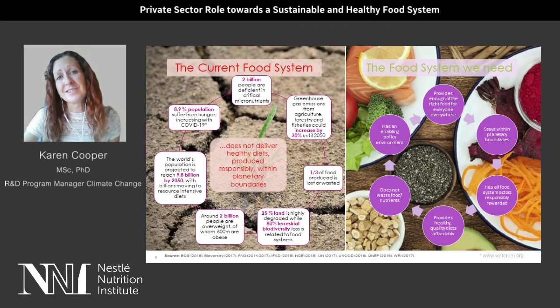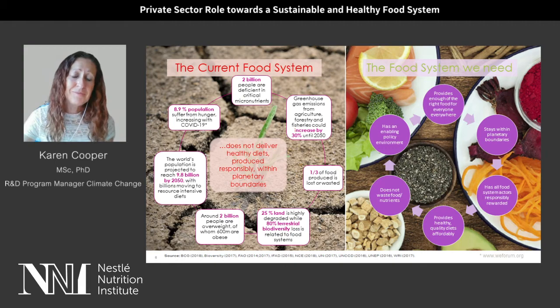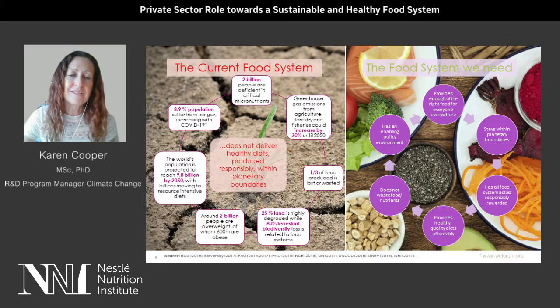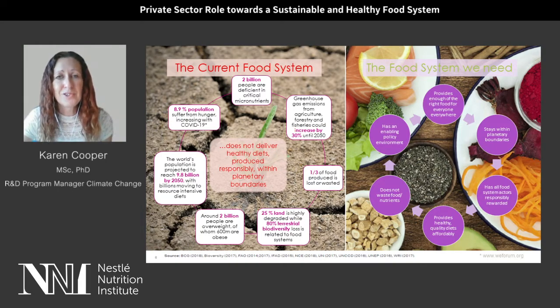So conversely, the food system that we do need is the opposite of this. We need a food system that will provide the right amount of food for everyone, everywhere. We must produce this food within planetary boundaries, so we can't allow the food system to push us over those boundaries anymore. We need to make sure that all food system actors are rewarded responsibly, so having equity in our food system. This food system should provide healthy, quality diets affordably, again, very important for equity. It should not waste food, nutrition, and the policy environment must be enabling to enable this change to happen.